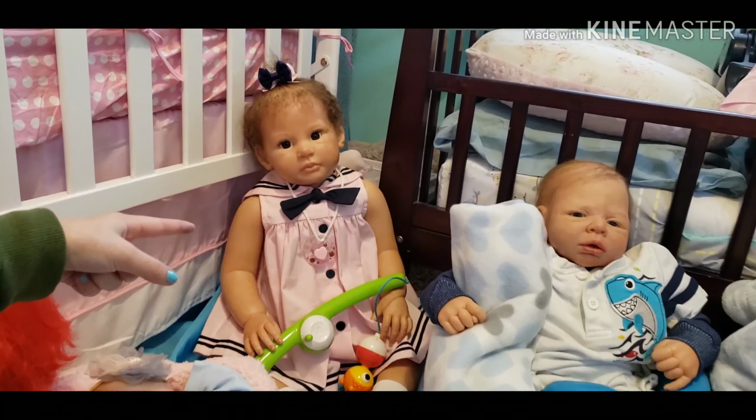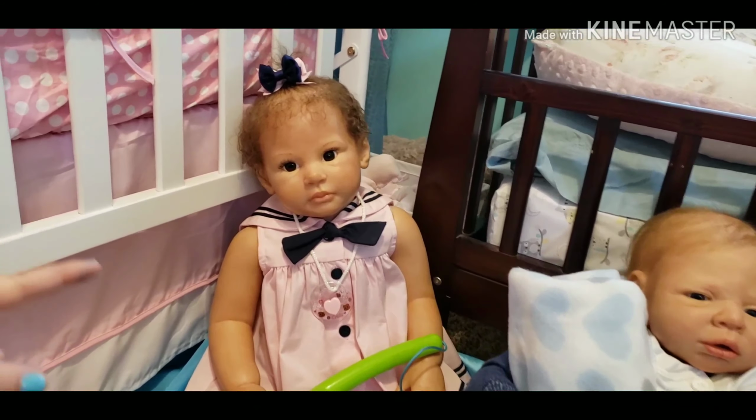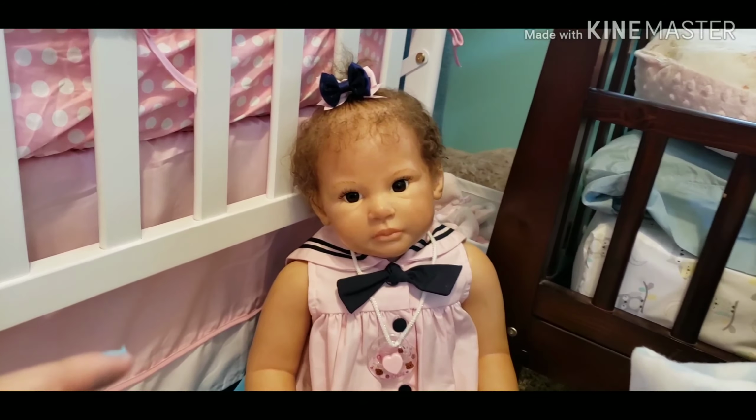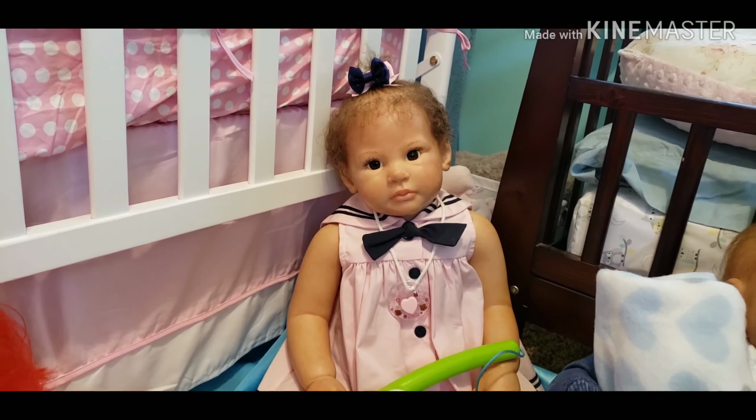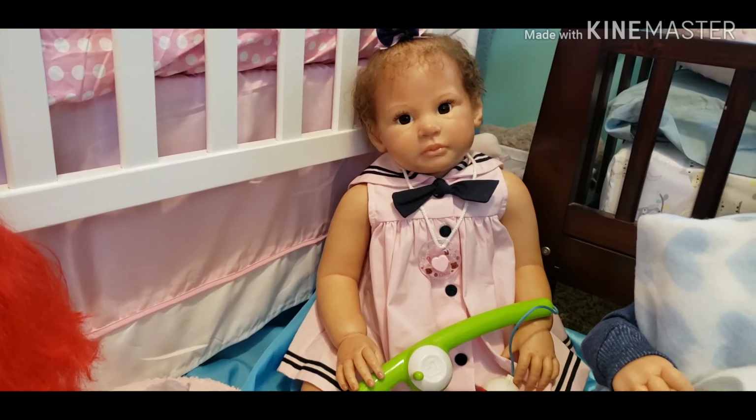And Nana did her hair. Yep, she had a little fun salon day and Nana worked on her hair and got her all fixed up. She looks way better now, guys. She'll have to post a picture. No, I'm not. I don't know.